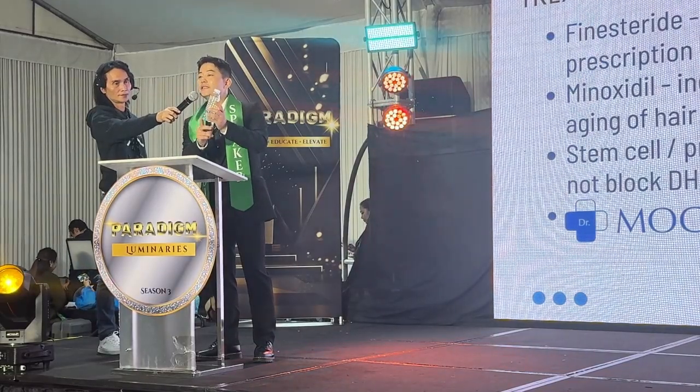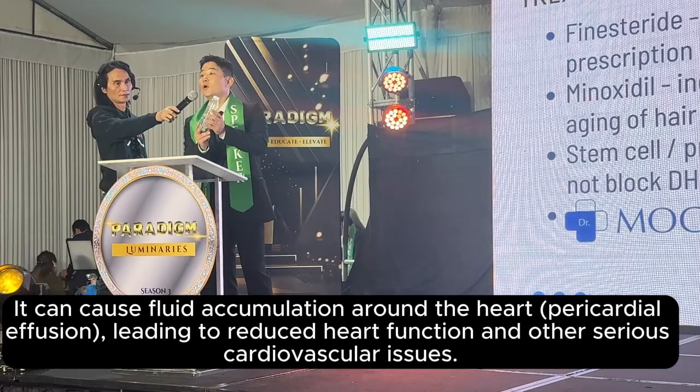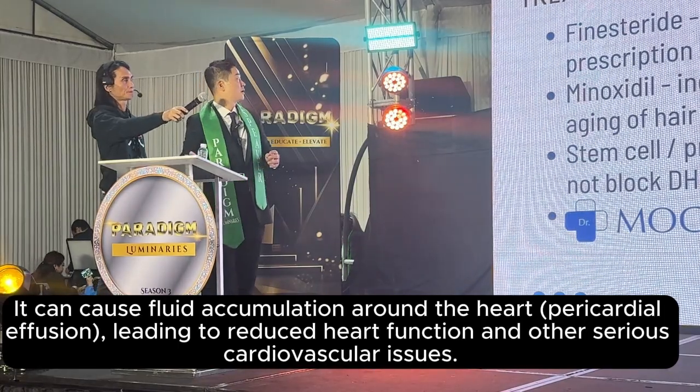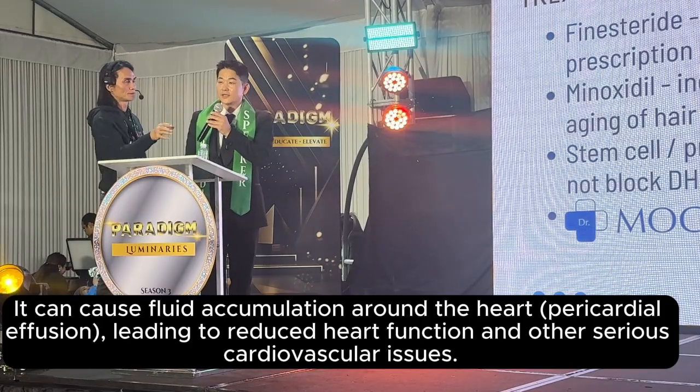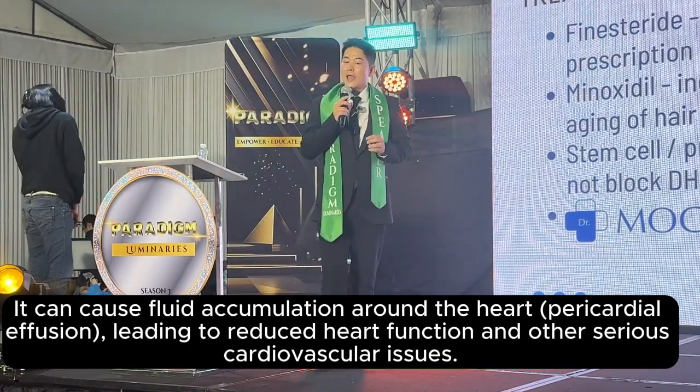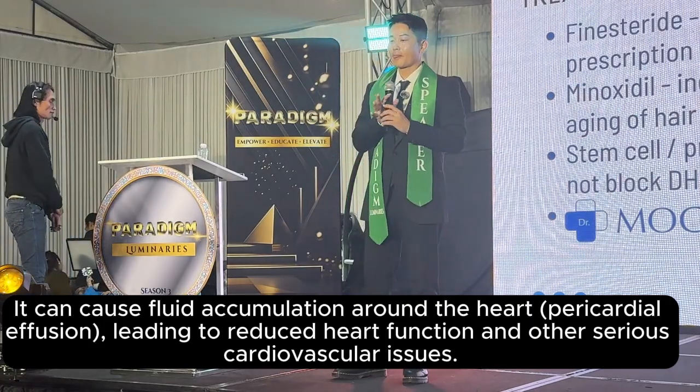It means we stop losing the hair growth. This is one of the solutions. Does that make sense? Right? It can cause fluid accumulation around the heart, pericardial effusion, leading to reduced heart function and other serious cardiovascular issues.